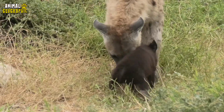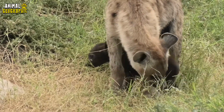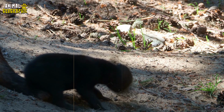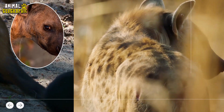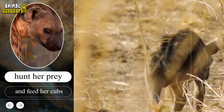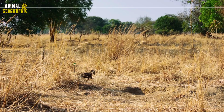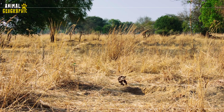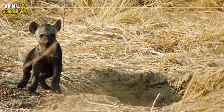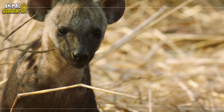The cubs get their mother's milk in cycles for a breastfeeding period of up to 4 hours, and this is due to the repeated migration of the female hyena to hunt her prey and feed her cubs for up to 3 days. That makes the cubs safe from starvation after they have obtained their mother's milk throughout that period. Or other females from the same clan can breastfeed the cubs until the mother brings its prey.